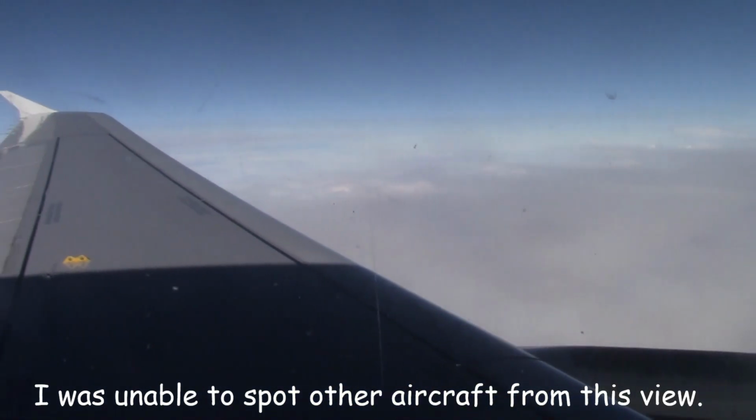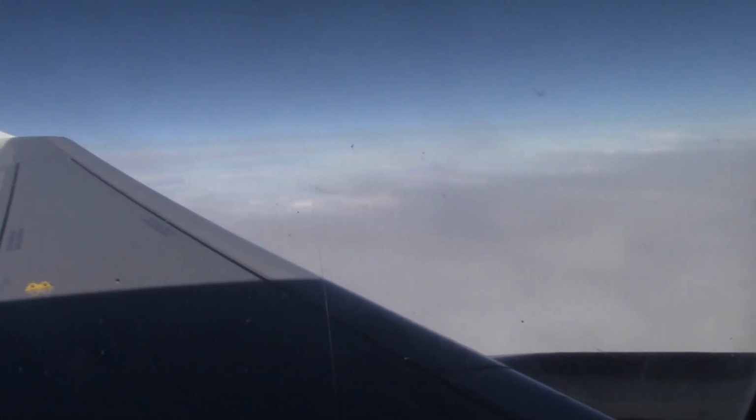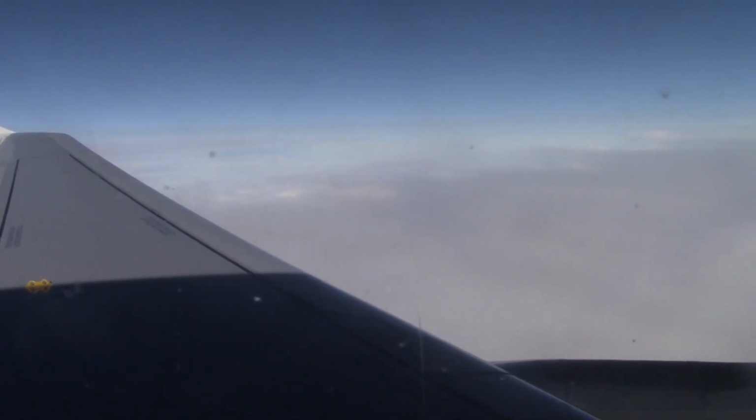No sign of the aircraft on my camcorder, but I can see it with my own eyes. It's now beginning our descent into London Heathrow.